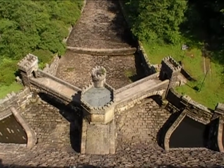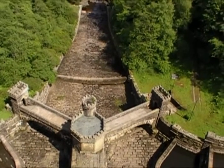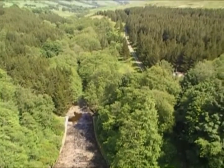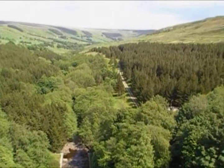During the 19th century, Bradford thrived as a result of the Industrial Revolution. People flocked to the city to benefit from its growing prosperity.